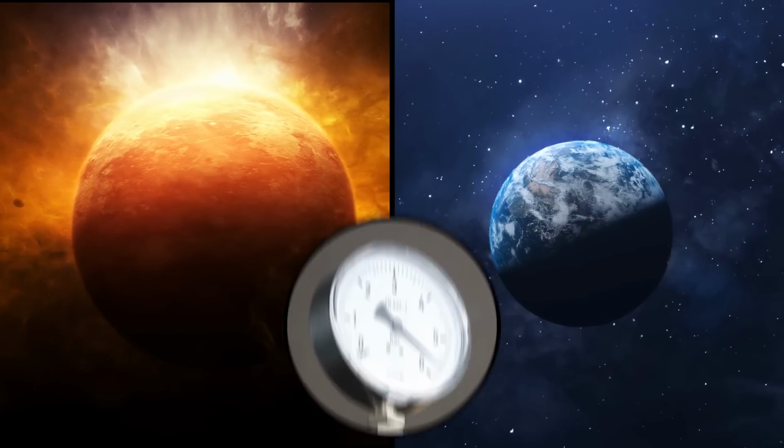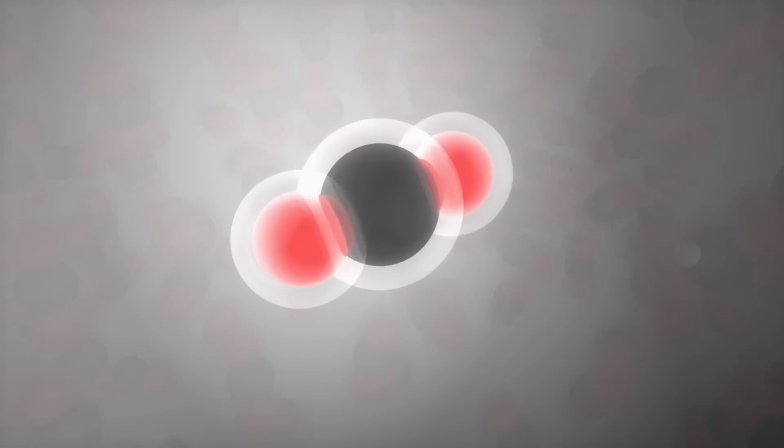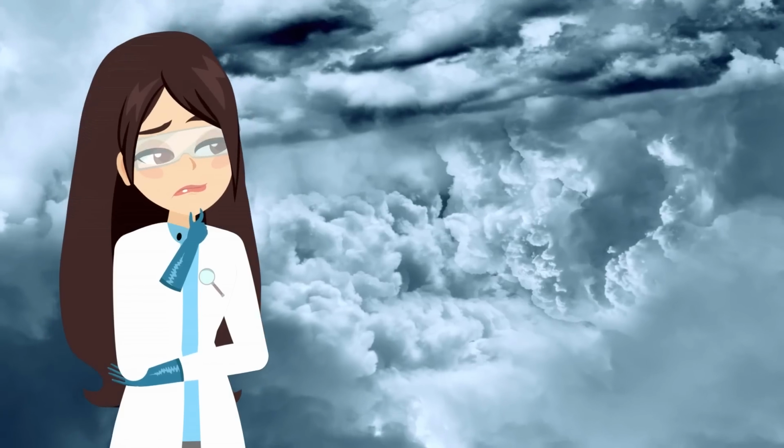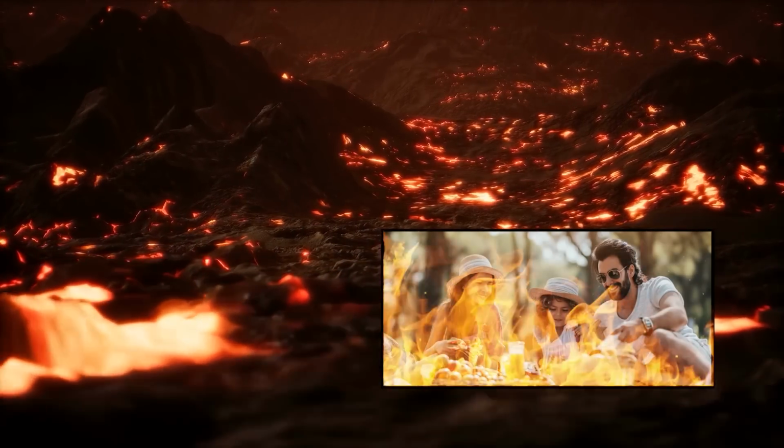The atmospheric pressure is about 92% higher on Venus than on Earth. Its super thick atmosphere is made mostly of carbon dioxide. Instead of fluffy white rain clouds, Venus has clouds of sulfuric acid. Don't bother with an umbrella, the rain will just melt through it like droplets of lava. Basically, you don't want to have a picnic on Venus.